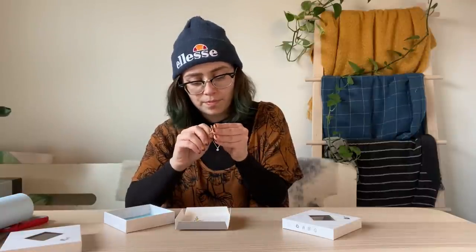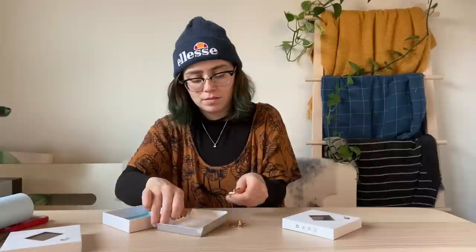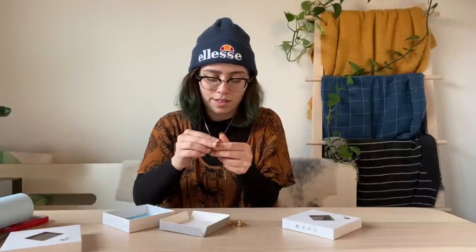Same. Let's open this one. Did I break it? Oh no. The chain just goes on the... I guess I should chain them back together so I don't lose them.